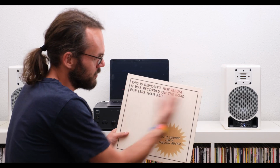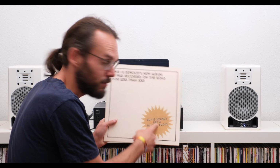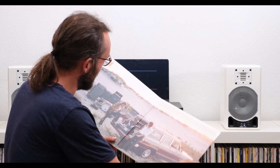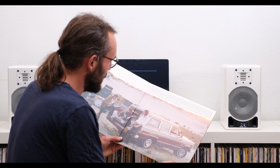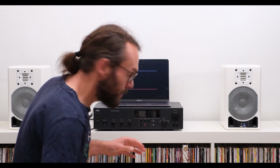This was recorded, as the record says, you may not be able to read it, on the road for less than 50 bucks, but it sounds like $1 million. They used mostly funk and soul and reggae and Afrobeat samples from their drummer to record an album in their tour bus. And they needed some monitors to record it on. And these were the monitors. They didn't need them in the studio anymore because by that time Pablo had upgraded to the Adam A7.